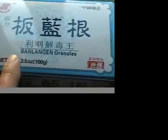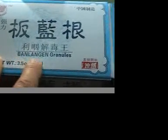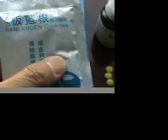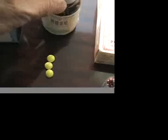Let me give you a few examples of manufactured herbs. This one consists of just one herb, ban lan gen granules. It's made into fine powders or granules to be packaged in a nice bag here. All you need is to dissolve the content into a cup of water to make a solution and drink it. This is good for reducing the excess heat in your body. The other one is good for detox.